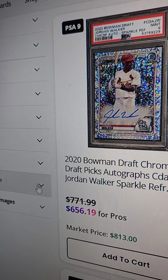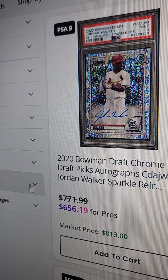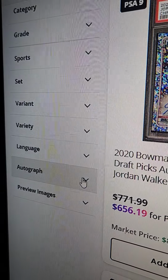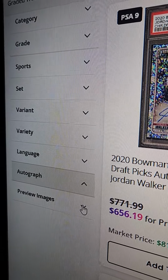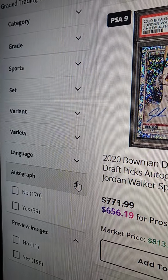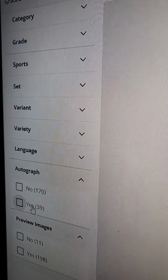So let's just go to autograph first. Let's see if it allows me to open it up. I haven't even clicked on this yet. But of course, my computer's lagging because I have everything open. But are you going to open? No? Nothing? Oh yeah, it's happening. It's just lagging. There it is. Yes, 39 autographs. Boom. We typed it in.